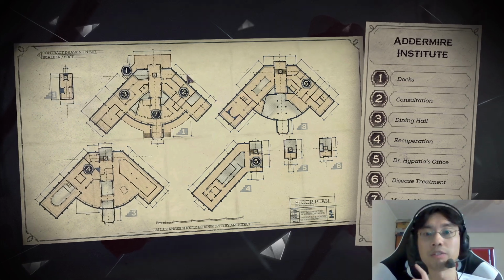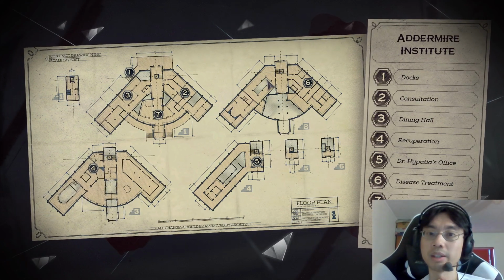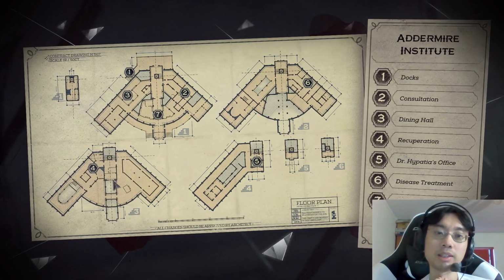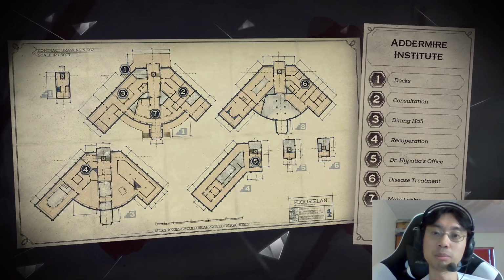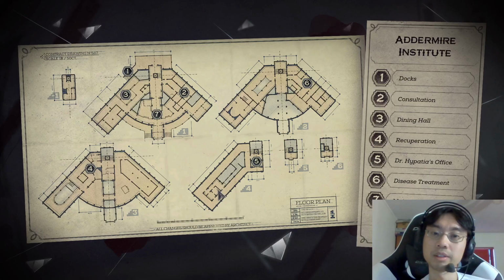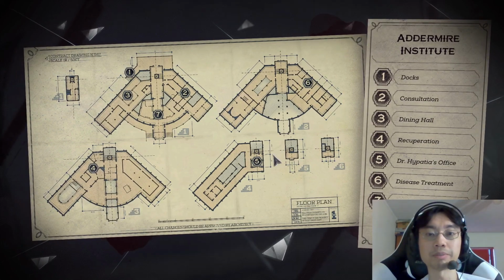And then going up a floor, we have disease treatment. And although it's not labeled here, there's a salon. Not sure what this is supposed to be. But then if we go up another floor, we have recuperation here. And this is the east balcony. And then we go up another floor. There are private rooms. And interesting, there are 3 private rooms, it looks like. 3 private rooms and Dr. Hypatia's office. So that's the map of the hospital, right?